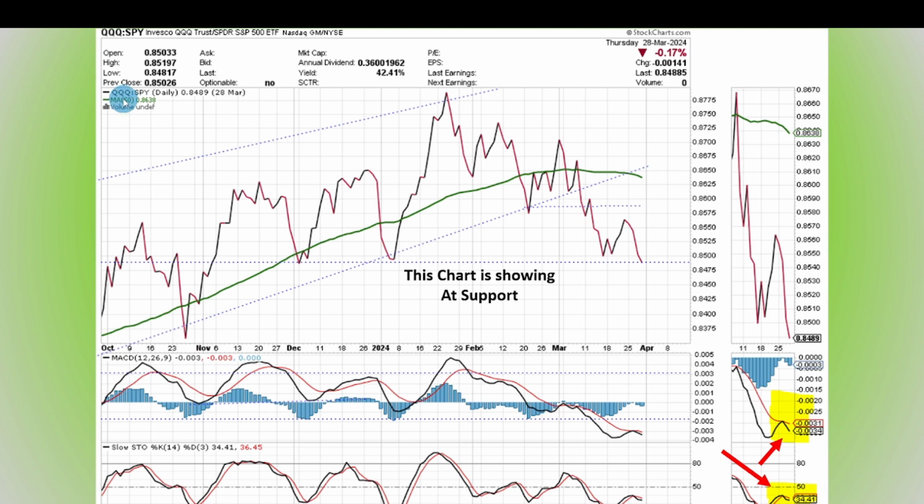Under bull markets, the NASDAQ 100, symbol QQQ, should be outperforming the S&P 500, symbol SPY. Currently, you can see we are on a trajectory heading down. That means that the S&P 500 is outperforming the NASDAQ 100. Generally, that's a risk-off appetite.